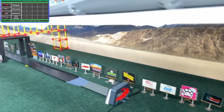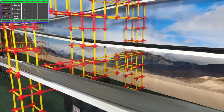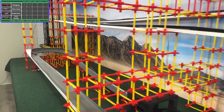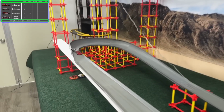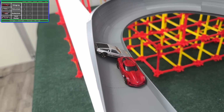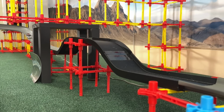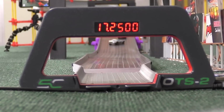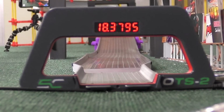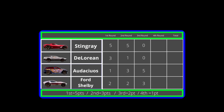Who will finish in third and fourth? It looks like nobody will. Both of them got stuck on the last turn before that hill. And I guess the DeLorean figured if he's not going to finish, he's going to stop this other one from finishing too. And look at that. The Ford Shelby actually almost went off track. Their wheels went over the railing for a second. And I'm sure that was a massive speed loss there.